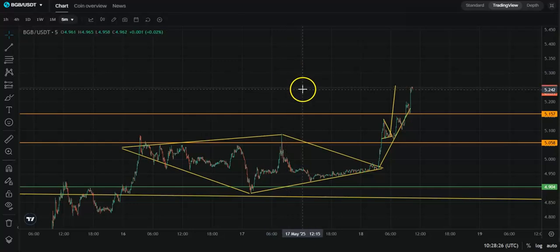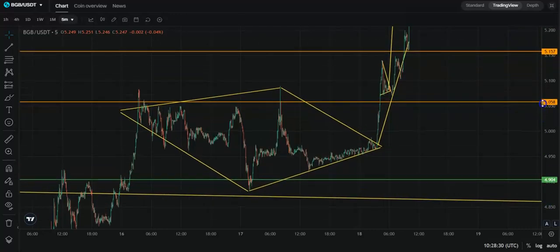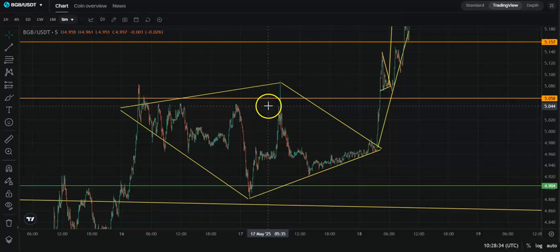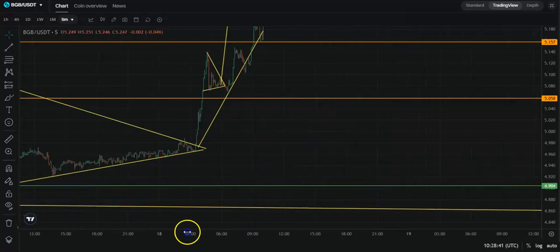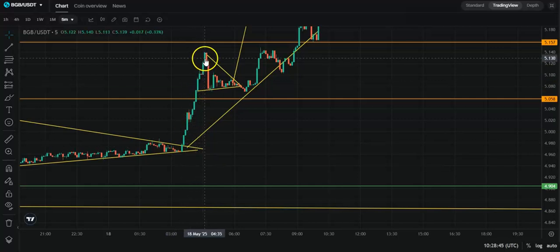Now, I want to point out also this morning, I woke up around 5:30. I noticed we had something like a diamond pattern here that was playing out. And I drew it, and then a little bit later it broke out, guys. You can see this was the breakout here. I know it's hard to see. Let me zoom in.